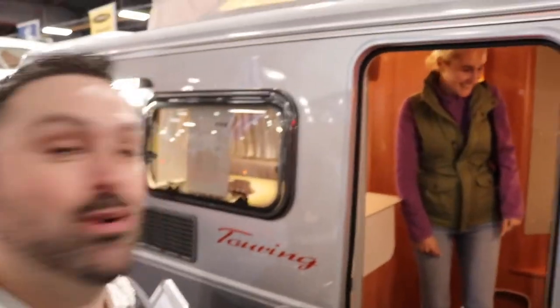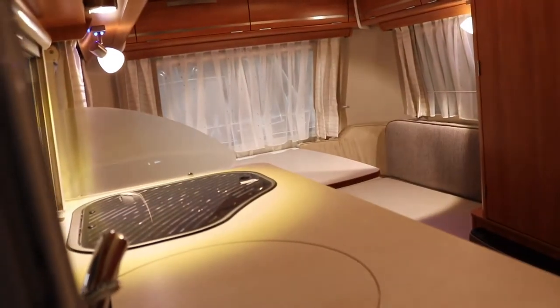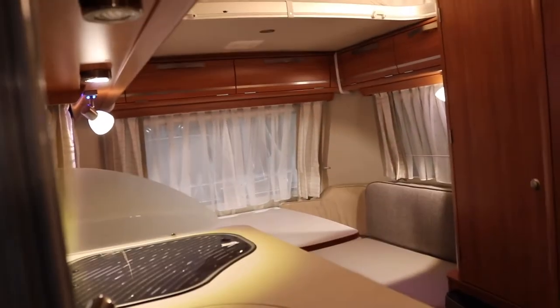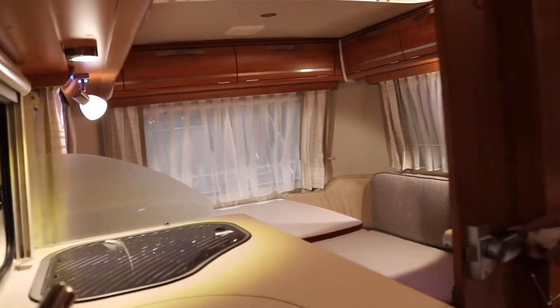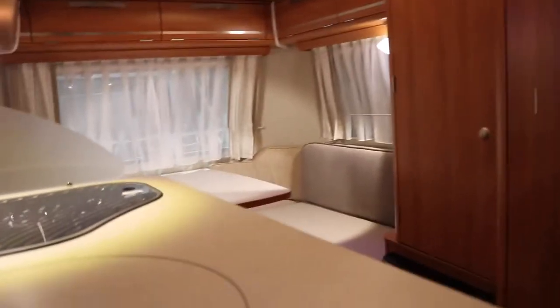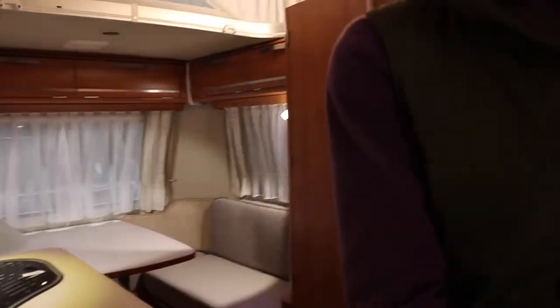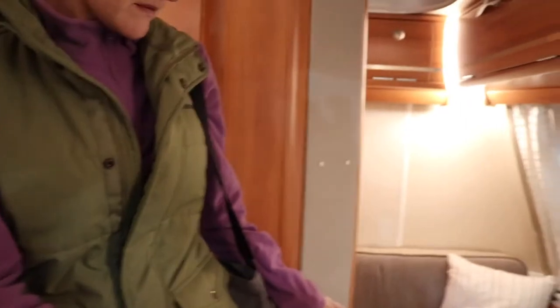This is it, one of the new smallest caravans. What do you think? Small? It's quite cute. That is awesome, it's well designed. A little loo and a shower room. Storage. It's even got two seats for elves, or perhaps dwarves.